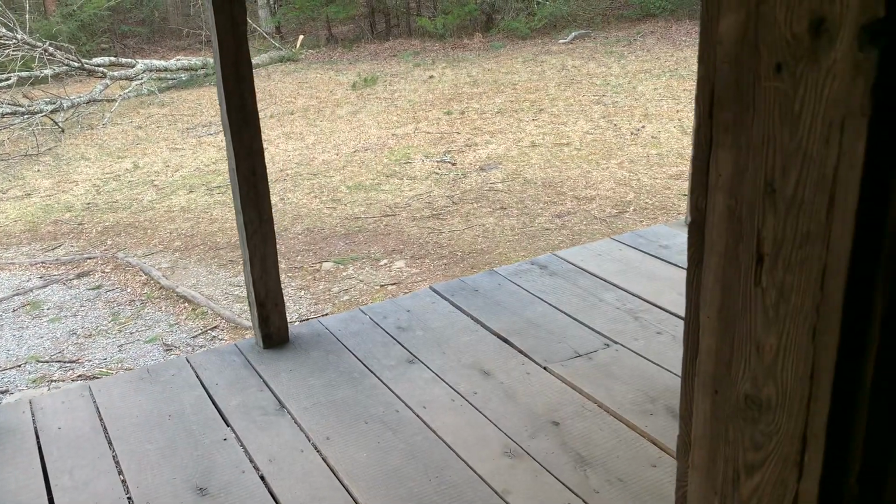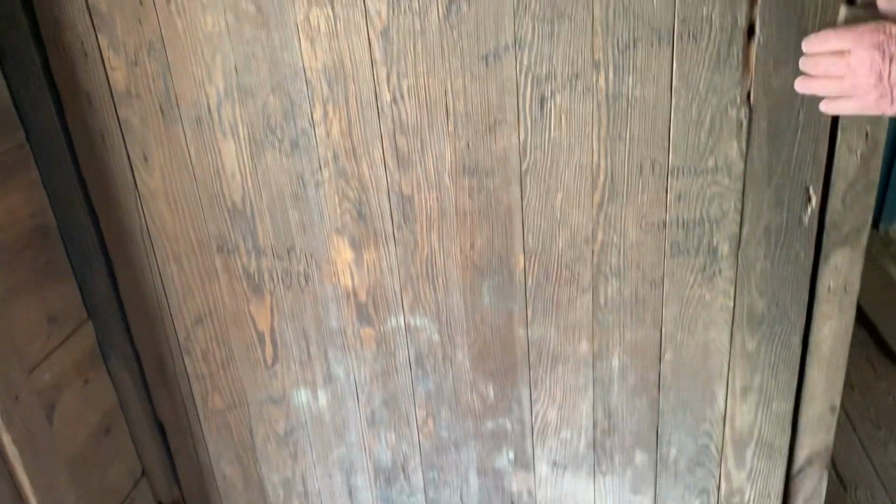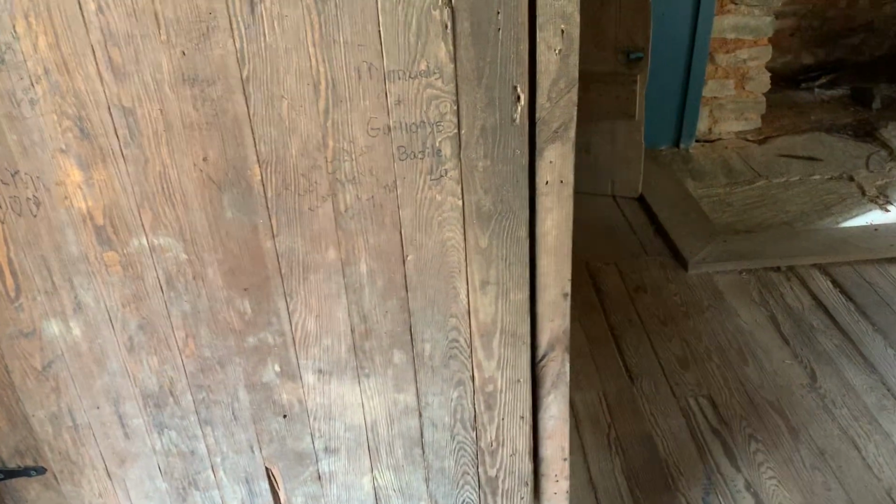This is looking out the front door. Are you going up there? No. I don't think I'm gonna try it either. This is just a little closet right here. I think it's under the stairwell. Okay.